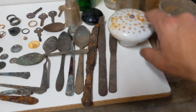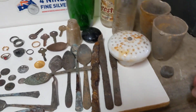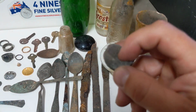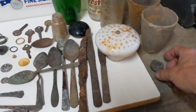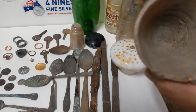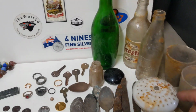Kind of working our way around here. Found a neat little porcelain shower head. That's old school. Don't know what this is. I think it's a capel. I think that's used in assaying so that you can find out how pure stuff is. And a couple of old assayers' crucibles. Those are actually in good enough shape I might be able to use them for casting. We'll see. I'll let you know.